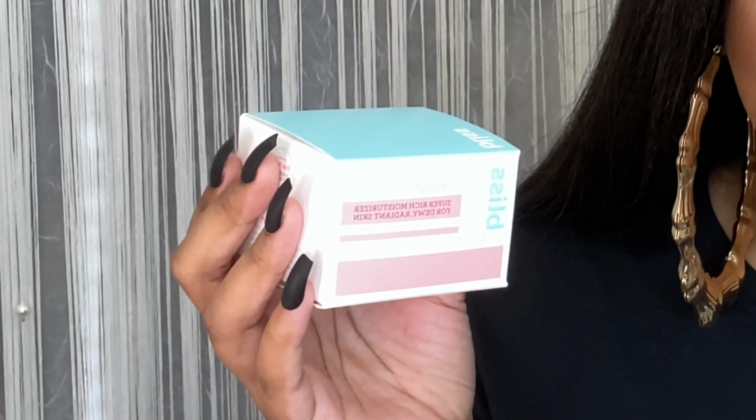Okay, everybody, so next up on the list, I have another clearance item. This right here is gonna be the Bliss brand Super Rich Moisturizer. This right here is said to be for dewy, radiant skin. I personally have combination skin, but I really tend to lean more on the oily skin side. But this right here is so great. I know you guys can't see it that well due to my lighting, but this bad boy right here retails for almost $20. However, on clearance, I was able to get this for $9. I had to have this come home with me. So I totally recommend this.